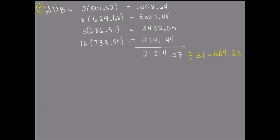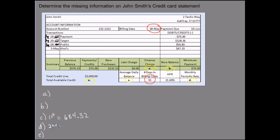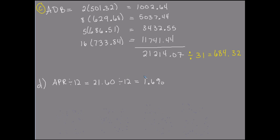Okay. Once I found the average daily balance, the next thing that's missing is the monthly periodic rate. That's D. And the monthly periodic rate was the APR divided by 12. So I have 21.6 divided by 12, which is going to give me 1.6%. So I had to find D second. Which is 0.016 as a decimal.